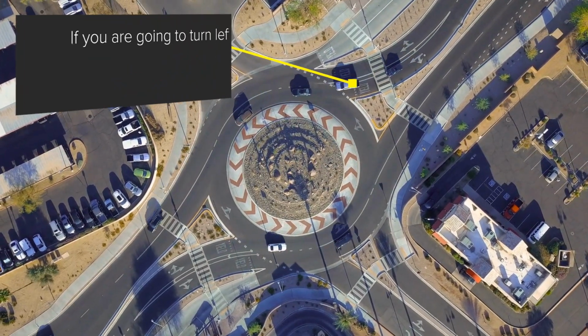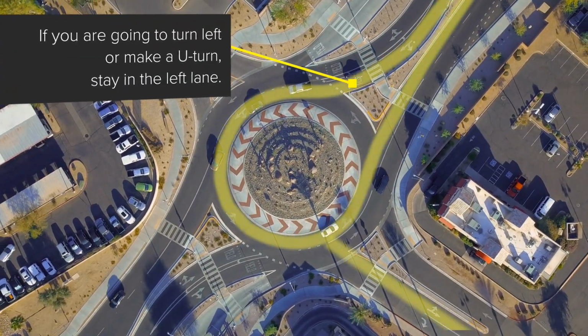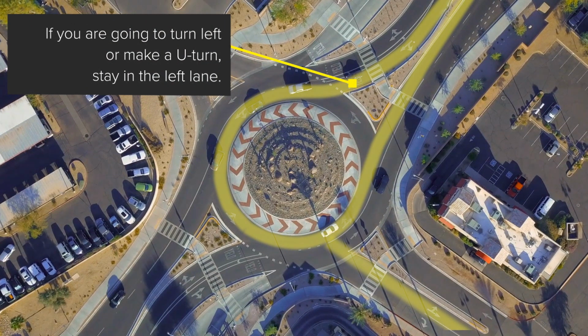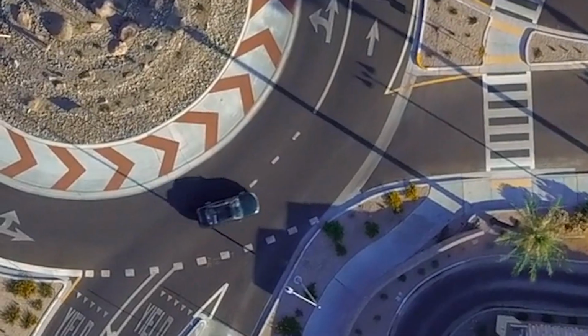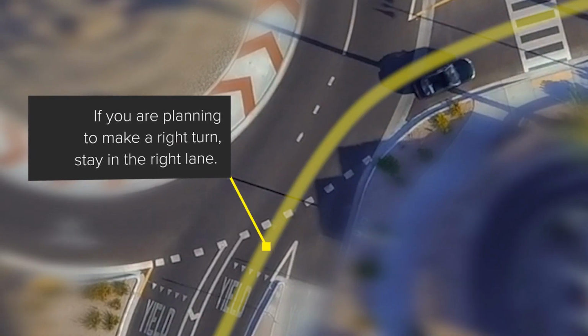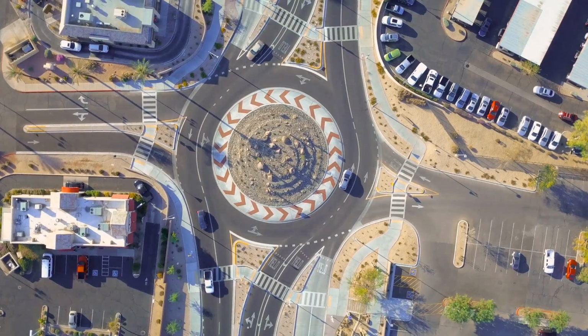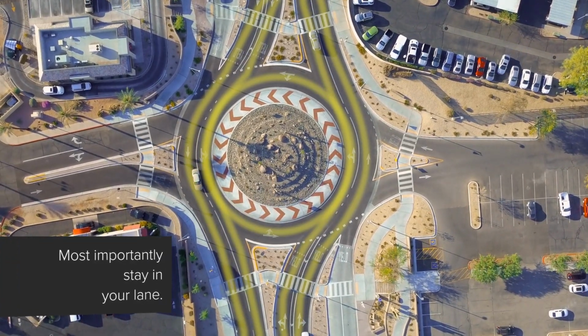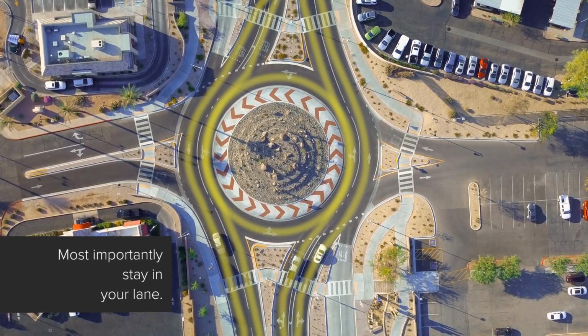If you are going to turn left or make a U-turn, stay in the left lane. If you are planning to make a right turn, stay in the right lane. Most importantly, stay in your lane.